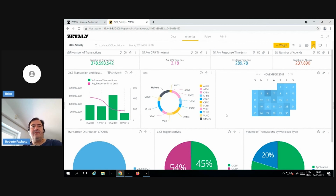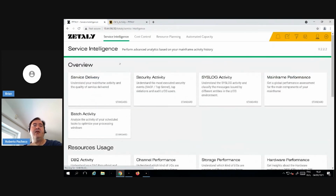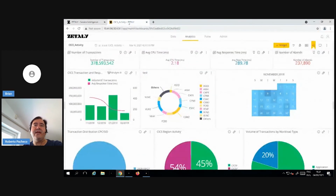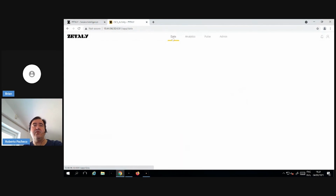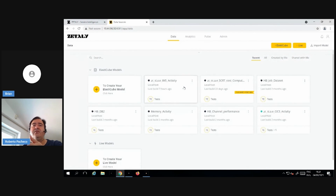So after that, as the last thing that I would like to show you during this demo is the possibility to bring in business data to the solution. So as Brian explained, the solution automatically collects logs from the z/OS. But imagine if you want to use your business data correlating with the z/OS information. So with this solution, it's possible to do that because this solution has many collectors, over 100 connectors that you can use to bring in the information to the cube.